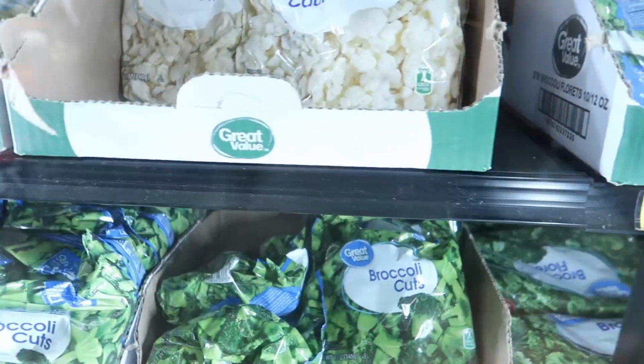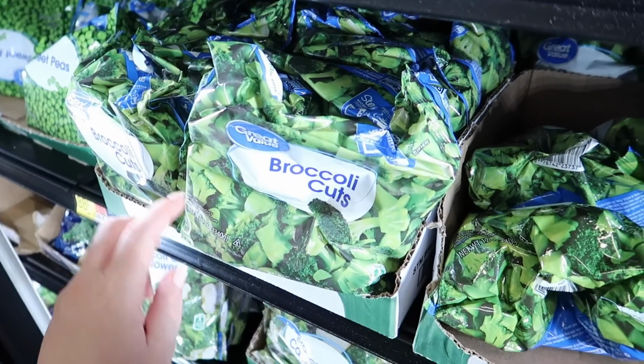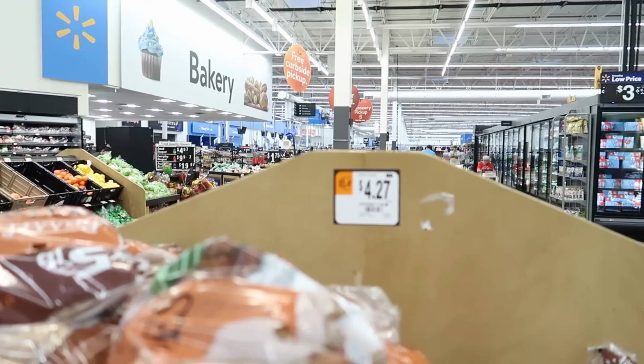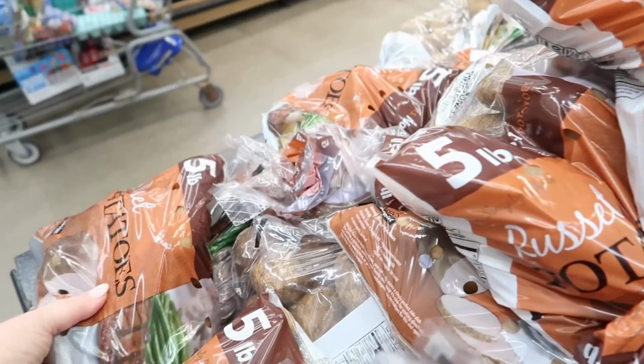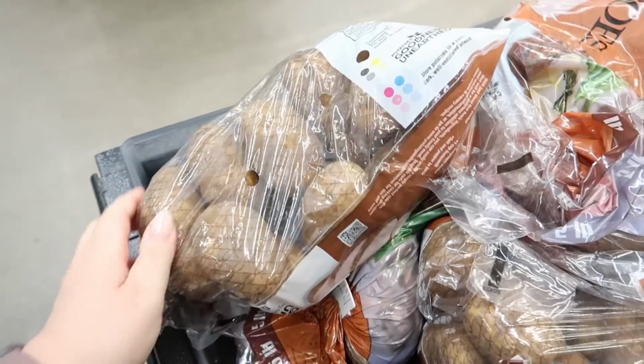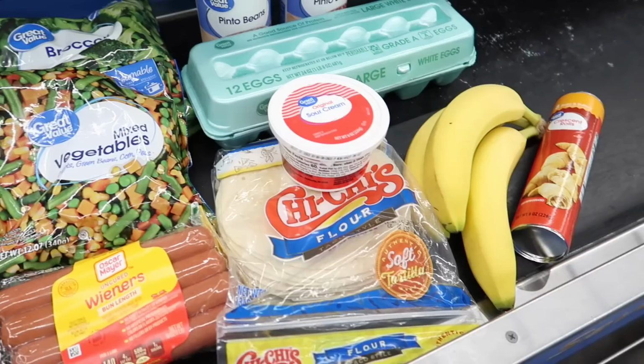These frozen vegetables are some of the best bang for your buck at Walmart. So I'm gonna get 1 bag of the broccoli cuts, and then I'm also gonna get 1 bag of the mixed vegetables. Okay, so I'm gonna get a 5-pound bag of potatoes, and I cannot believe how expensive they are now, over $4. All right, so I got everything on my list. We're gonna go to the checkout and see how much we spent.